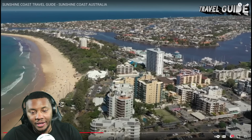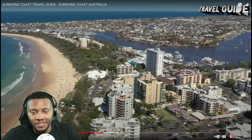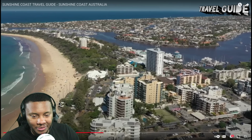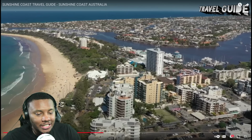This looks, I mean, of course, this is like the drone view, but it looked like everything is within walking distance and accessible to you. This would be a perfect place for a vacation. I ain't even gonna lie. But then again, it looked like it would be a nice place to live.